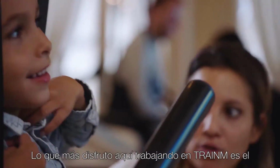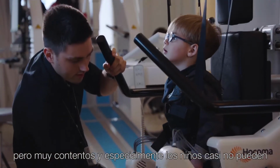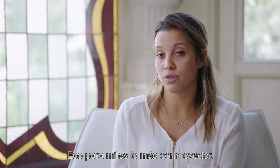What I enjoy the most here working at Trainm is the nice environment, and also that the patients are really happy, and especially for me with the children. They can't wait to get in a robot. That's for me the most emotional thing, I think.